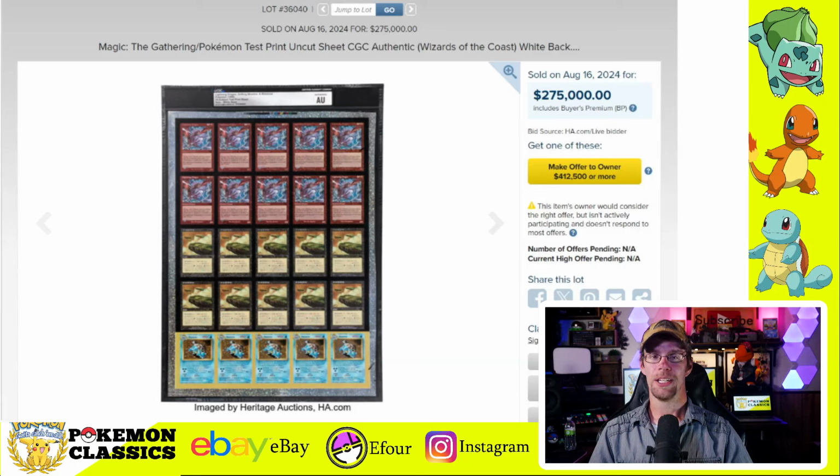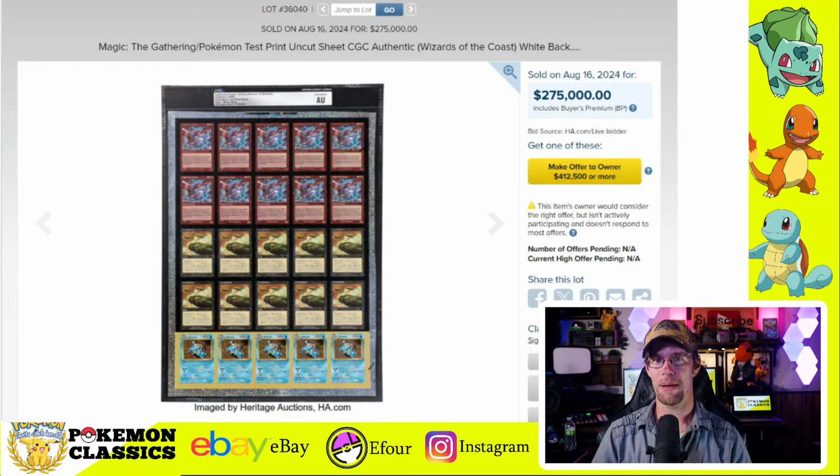Well, everybody, thanks for sticking around to the end, and here's your reward. It is the auction of the week in honor of top 10 Pokemon. Let's take a look. Here we have an uncut test print sheet of Magic the Gathering cards on top and 5 copies of the prototype Blastoise down at the bottom. Now these have white backs, and I believe it's been encapsulated and authenticated by CGC.